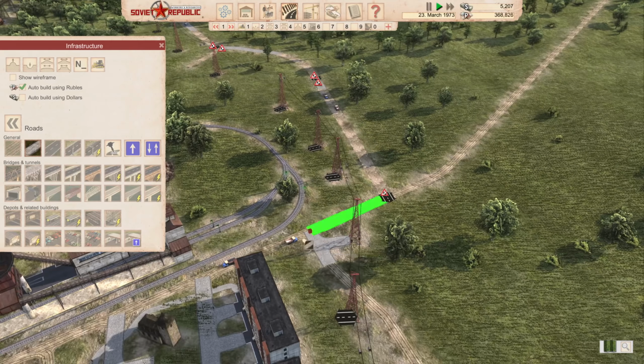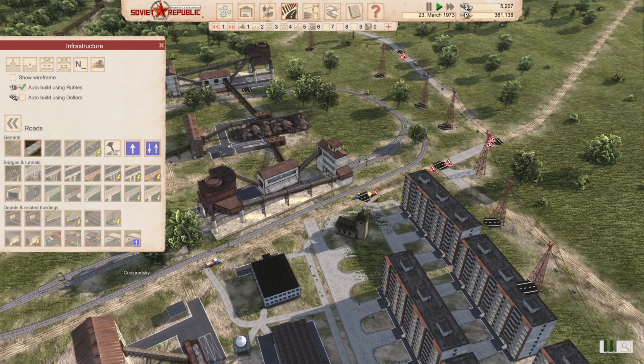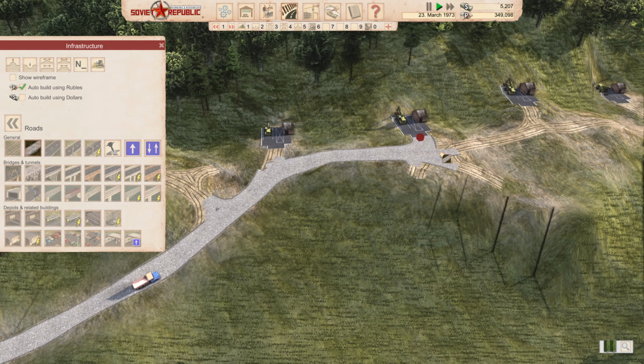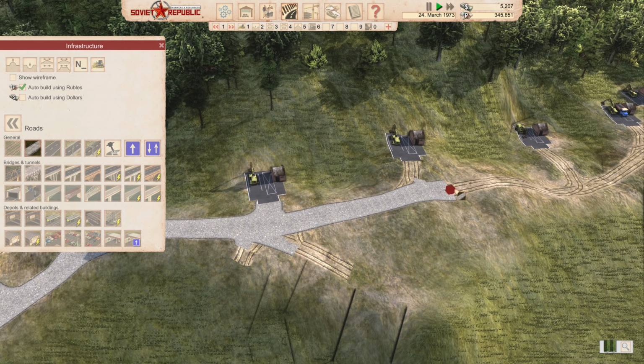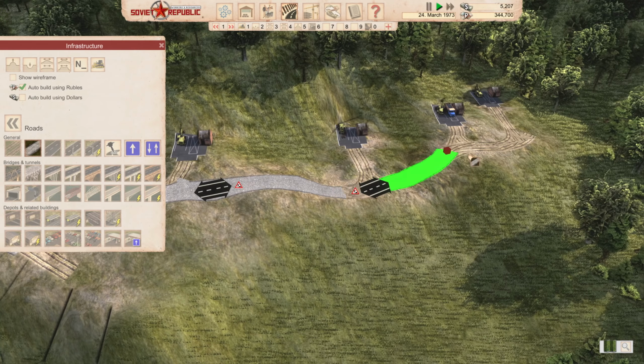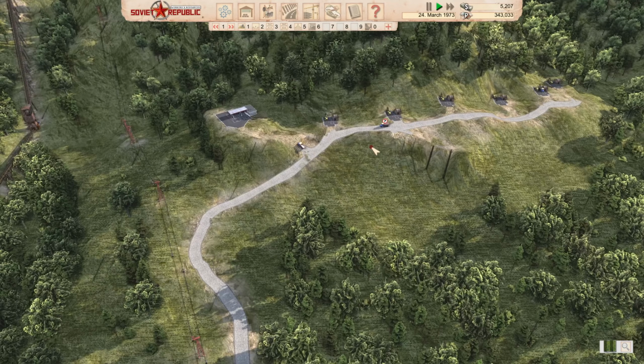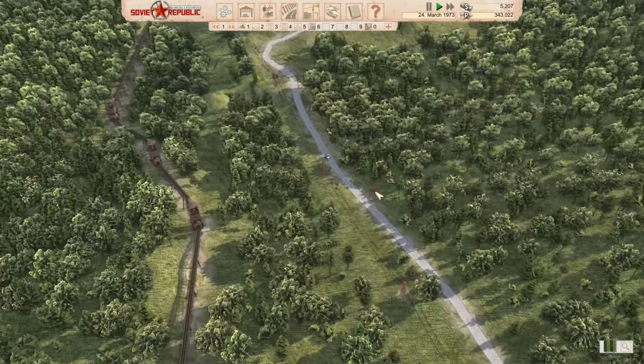If it's gravelified, then that means that, well, in the first instance, it looks like a proper main road, which it actually is. But also it means that the trucks are able to drive substantially faster down it. And if they're able to drive faster down the road, then that's good. Because it means they're able to get to their destination quicker. And getting to their destination quicker means that they're able to pick up more resources. And picking up more resources means more gravel.